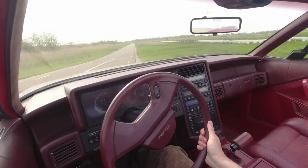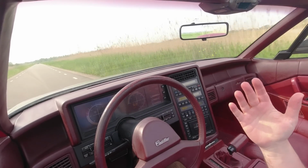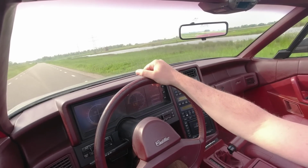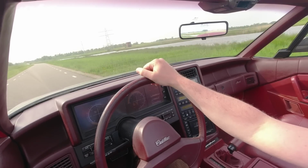As nimble as it is, it isn't really a car about going fast. It's about just settling back with the torque. It's Sunday here in the Netherlands. This is a day for relaxing and taking it easy. But it's a very, very pleasant way of traveling.